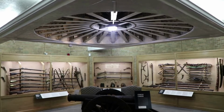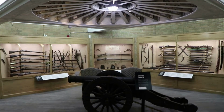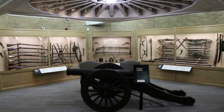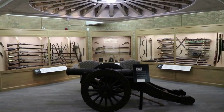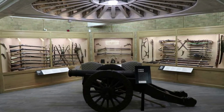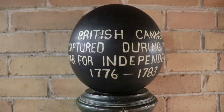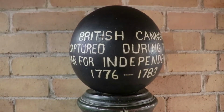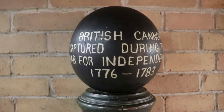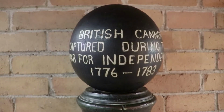The first exhibit we'll look at is actually beneath the central memorial room of the library, and it houses an old-school collection of military memorabilia and artifacts, most of which was collected by the Hayes family, particularly by Colonel Webb C. Hayes, the president's second son. This was a British cannon captured during the War for Independence. I really like this antiquated display of the cannon and the painted cannonball.